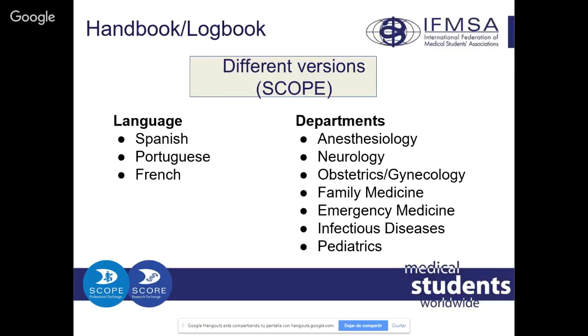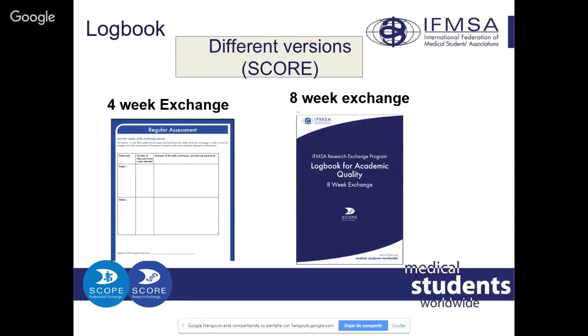On the other hand, about departments, we have some specific for anesthesiology, family medicine, obstetrics, gynecology, neurology, infectious diseases, pediatrics, and emergency medicine. Most of them are endorsed by some world federations, and such an example that I can give now is anesthesiology, which is approved by the World Federation of Societies of Anesthesiologists, also known as WFSA.